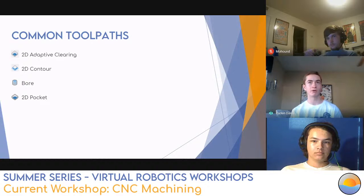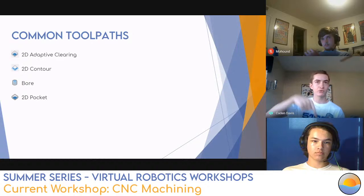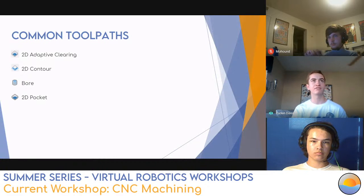Our final one is bore. This is used for smaller holes. Think 3/16 or 1/8. In this, because you're carving away so little material, the router's bit is able to just very quickly plunge into the material and cut away that tiny amount. You would use a bore if the size of the hole you're cutting is pretty close to the size of your bit. And you would use a 2D pocket if the hole is a lot larger than your bit.